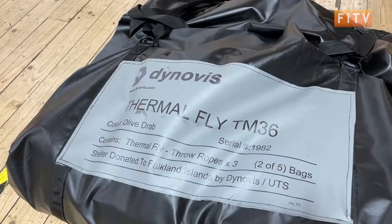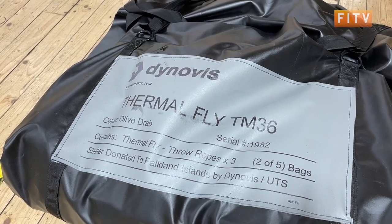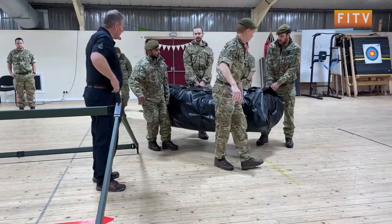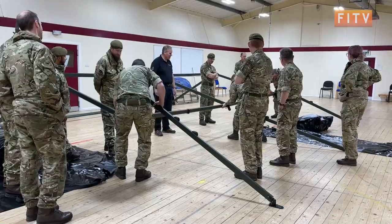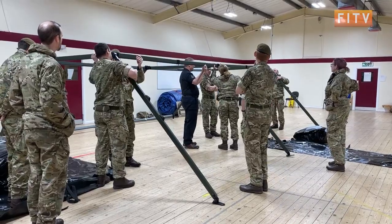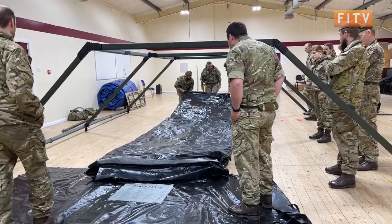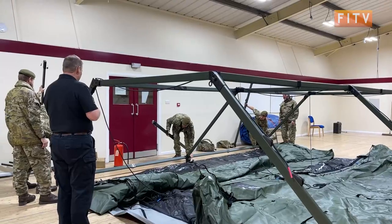And he works for the company and was aware it was the 40th anniversary. So he approached FIG about making this donation. And then with a lot of work and some support from FIGO, we've managed to get him here this week. He's training the guys on the tent, and also it's something we can use for the community. So we're actually going to take it out and use it at Landing Day on Saturday as a shelter.